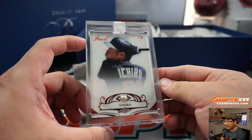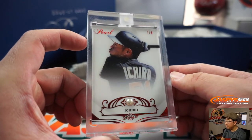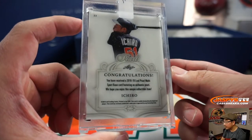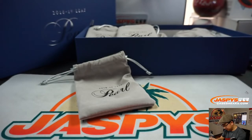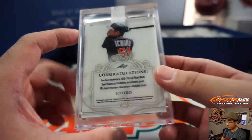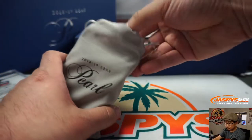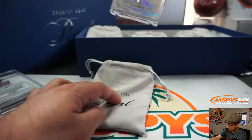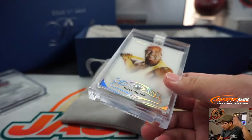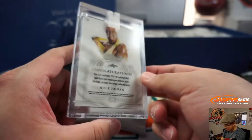All right, first one is 7 out of 8. Ichiro. Yes, Johnny O. You get the bag too. 7 out of 8. Ichiro Pearl. There you go. An authentic Pearl, even. And we've got, look at this, Hulk Hogan. 1 out of 10, Hulk Hogan Pearl.